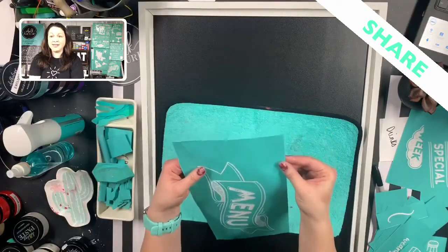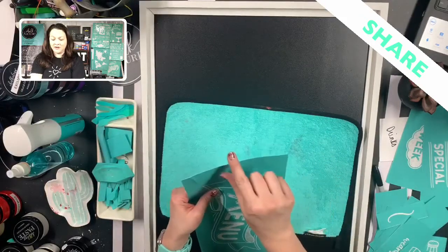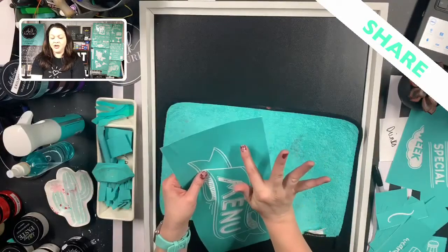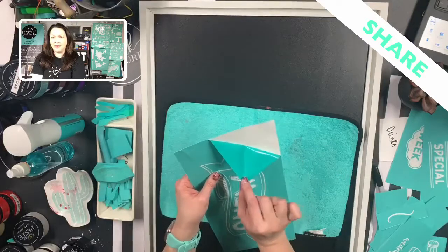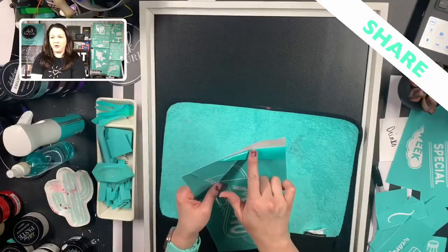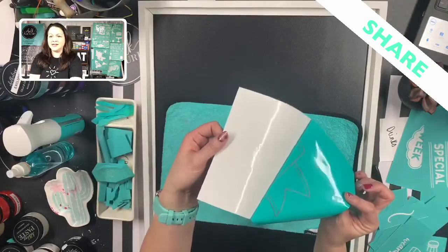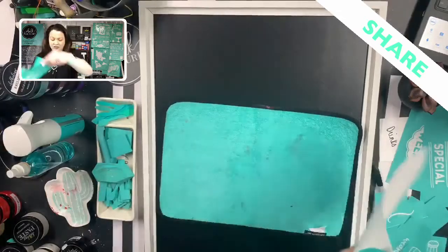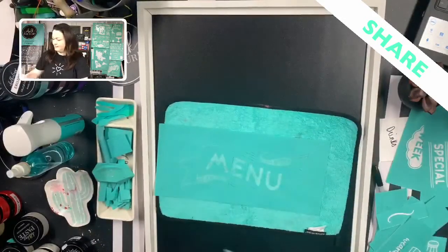If you want to separate your transfer from your backer paper, the best way is just to take your finger and run it down the sides or the top. You don't want to try to stick your fingernail in between. You could either damage your transfer or tear the paper. So you just want to run it over and then it'll just peel off. And then you'll reveal that glossy side. See how glossy that is? And if it's a big transfer, I'll just peel off half and then go like that.